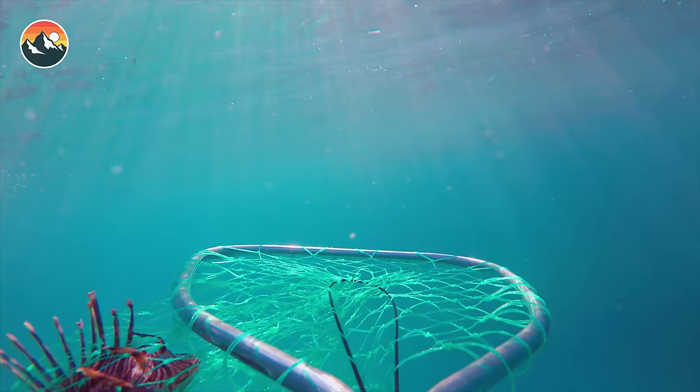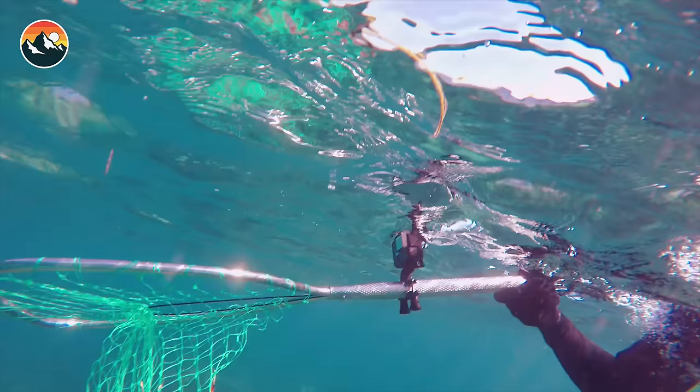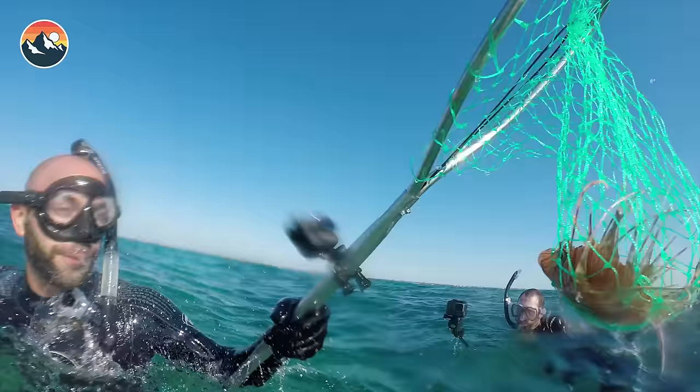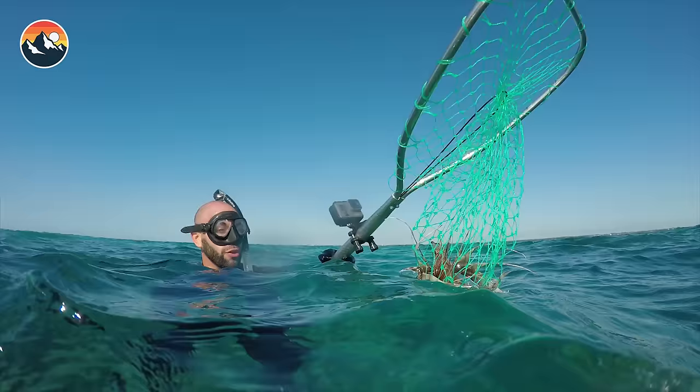Making sure to keep the spines away from myself and the crew, I swam toward the surface. Got him. Here you have it. What a beauty. Wow, he's making a run for it. Did you see that? Yeah. Oh, man. Did you get that? That was awesome. Wow. Okay. Well, stay back a little bit for me. Let's head back to the boat. We got our fish. Let's do it. Woo!